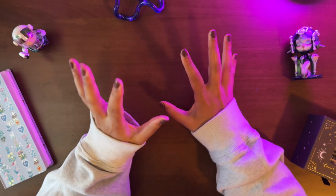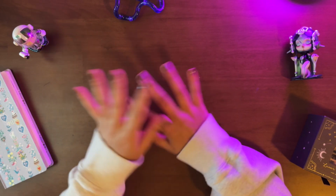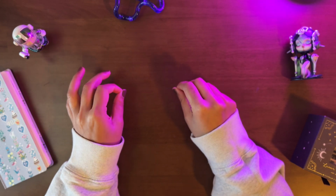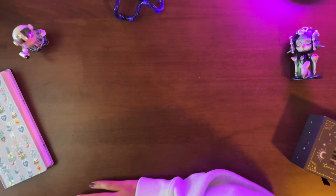We're finally at the last category, which is Deco for my journals. So stickers, stamps, washi tape. I mentioned this in my stationery favorites video when I was talking about my Yohaku washi tapes. And let me just get them real quick.